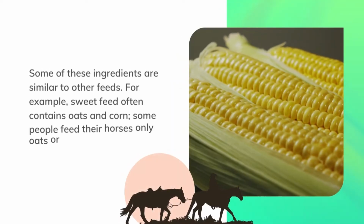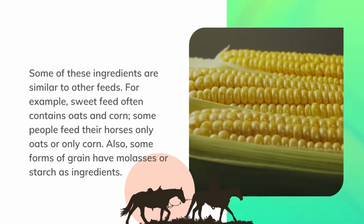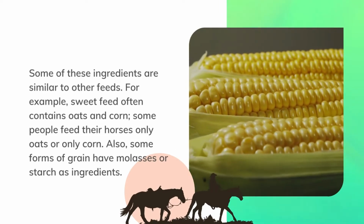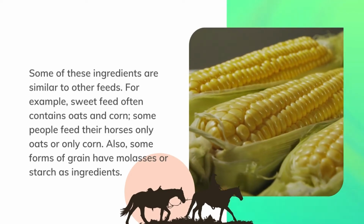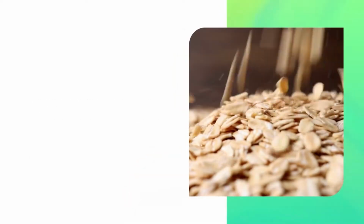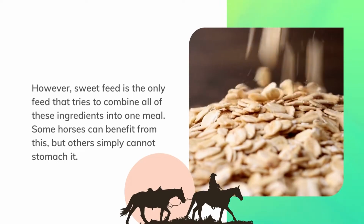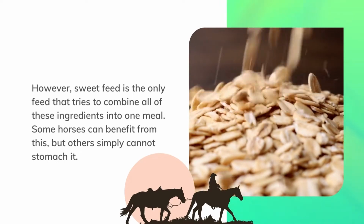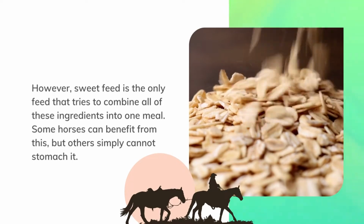Some of these ingredients are similar to other feeds. For example, sweet feed often contains oats and corn. Some people feed their horses only oats or only corn. Also, some forms of grain have molasses or starch as ingredients. However, sweet feed is the only feed that tries to combine all of these ingredients into one meal. Some horses can benefit from this, but others simply cannot stomach it.